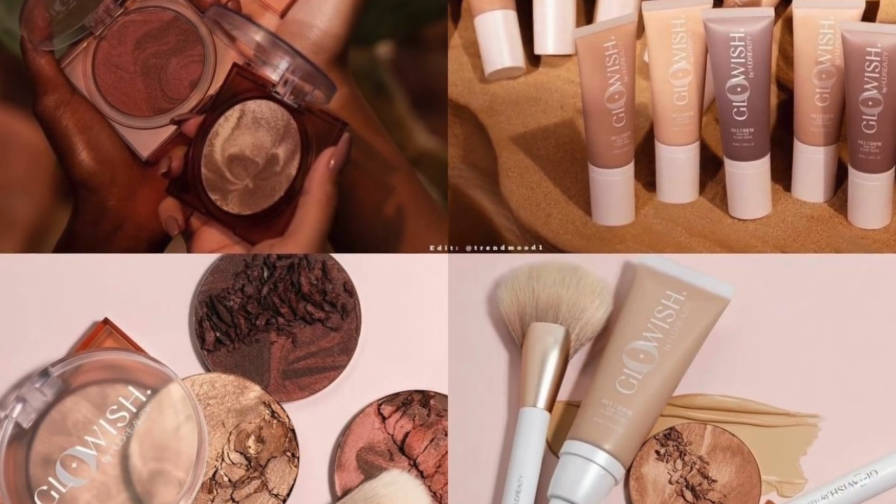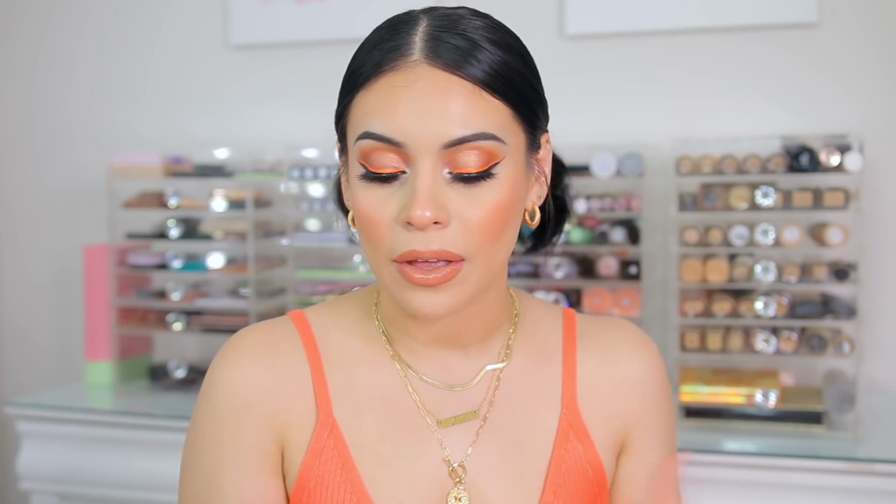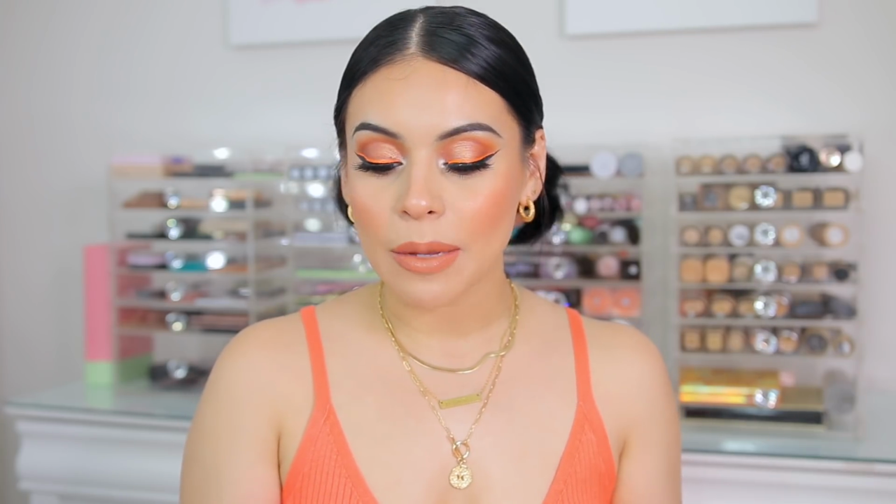At first I thought it was a different brand for some reason. It doesn't look like something from Huda Beauty, but I do really like it. I think the packaging is cute. So for me personally, this is something that I'm going to pass on.